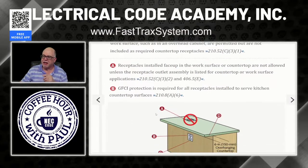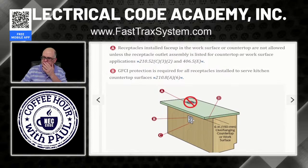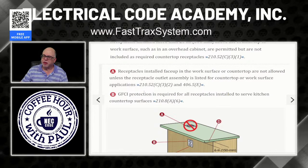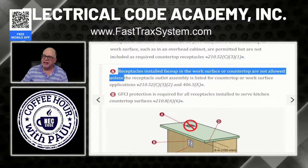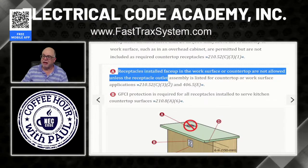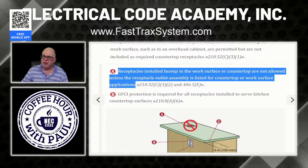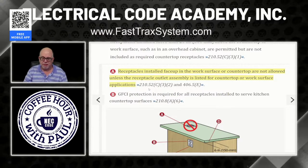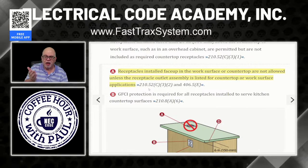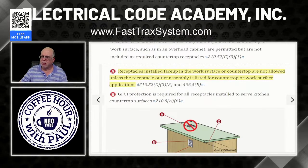Okay. A, let's talk about this one right here. Here's a little island for you. A, receptacles. Receptacles installed face up in work surfaces or countertops are not allowed unless the receptacle outlet assembly is listed for countertop or work surface applications. So it's got to be specifically listed for that application. Other than that, you are not going to have a receptacle in a face-up position on a countertop, flat out, okay?